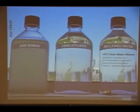LOTT cleans, restores, reuses, then ultimately returns treated wastewater to the environment by producing Class A reclaimed water and distributing it to the community through their Purple Pipe program. So Class A reclaimed water is a resource that's treated to a level just below potable water standards. It has many high-demand uses, such as irrigation and other. We use it for flushing toilets, etc. And it allows the communities to stretch their water supplies by matching the type of water they use to their actual needs. And LOTT's tagline for this program is the right water for the right use.